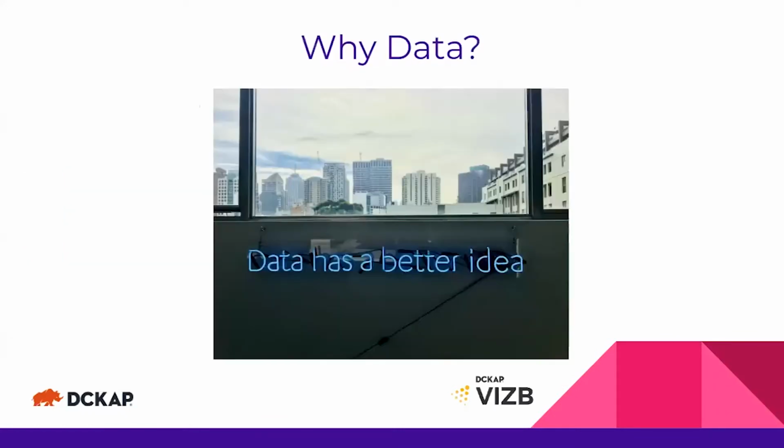So why data? I like this quote that data has a better idea. And it's true. If you think that a data-driven e-commerce analytics mode of functioning for your business is the future, you're wrong. It's the present, to be precise. It's no longer a secret that businesses thrive on how they leverage data. From Fortune 500 companies to budding startups, each of them capitalizes on the wealth of information that data contains in terms of how they can accelerate their business. That's why perhaps there's a growing trend of appointing a chief data officer.